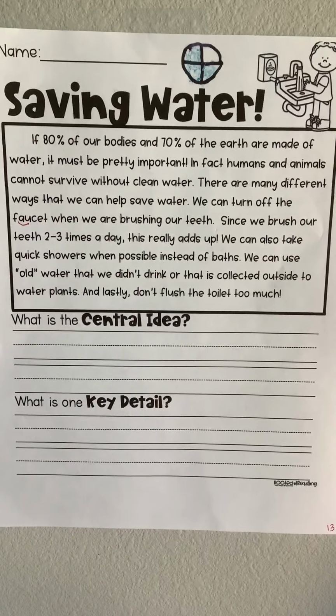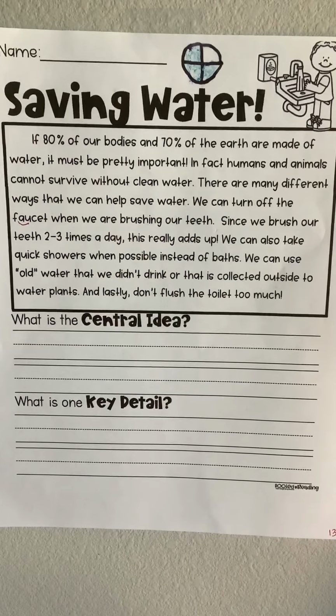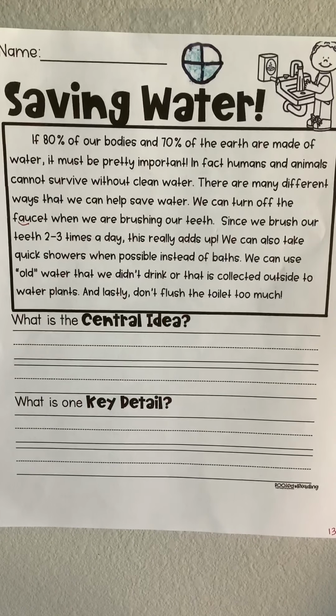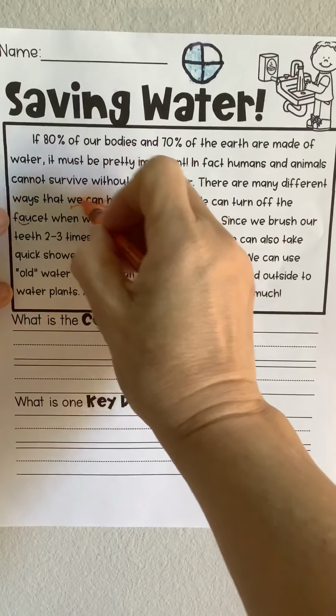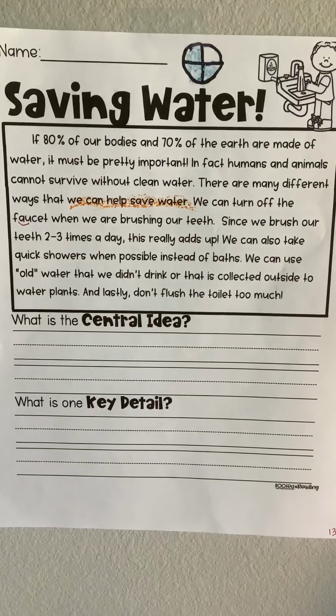When we're looking for the main idea of a story, a lot of times the title will give us a clue. And the title of this story is Saving Water. So what do you think the central idea or main idea of this story might be? Can you find it and just run your finger across it? I saw a lot of you point here. We can help save water, and I agree. I think that that is the main idea of the story, is that each one of us as people can help save water. Okay, so I'm going to write that as the main idea or central idea.